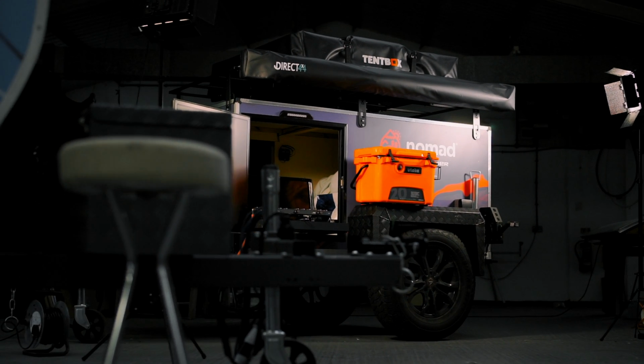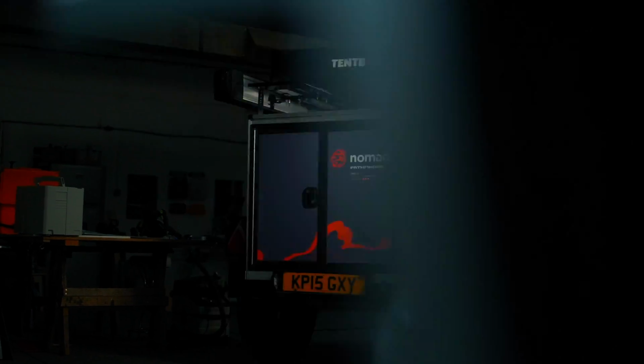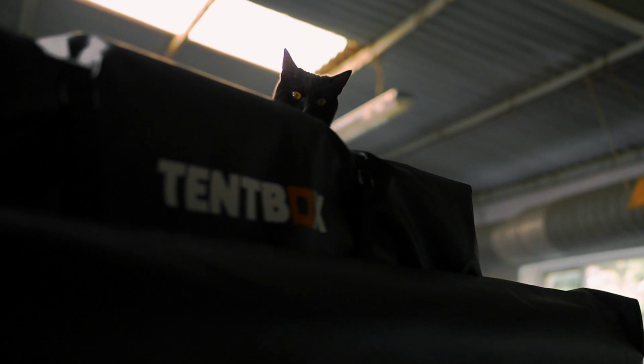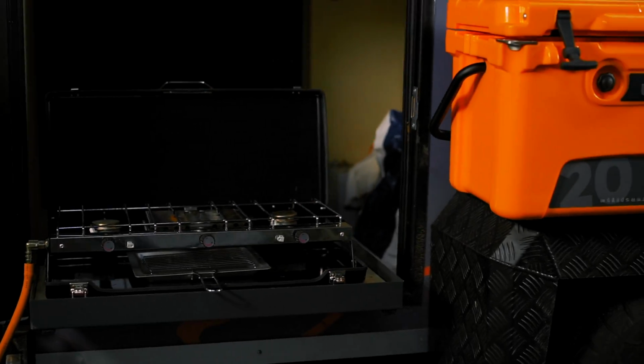Okay, so we started making the first trailer a couple of years ago, 2.5 years ago. It was a teardrop trailer, and we were quite happy with it. It was an idea I'd seen in the US, and I hadn't seen anything over here, and I thought it might be quite a nice idea to try and put something together and see how far we could get with it.